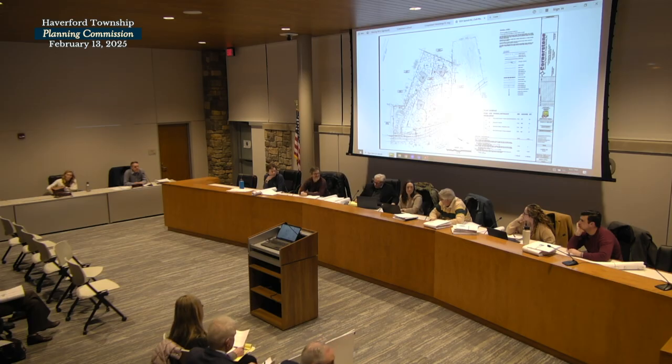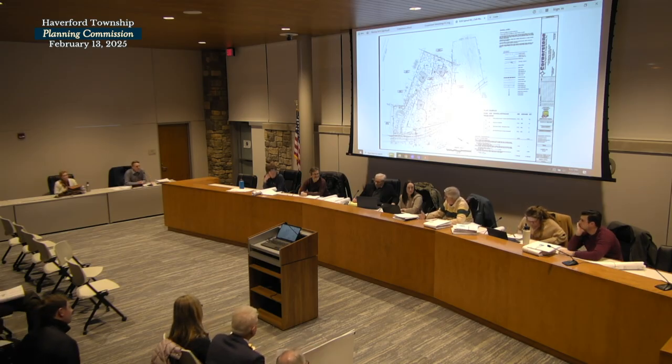Usually PennDOT, before they'll change the speed limit, they'll ask you to do a speed study. Based upon the results of the speed study, they take the 85th percentile, I think, and whatever that speed limit is, then they would adjust it. My guess is if it's posted for 35, people are probably doing 45 through that area.